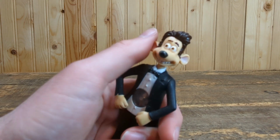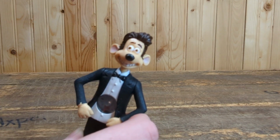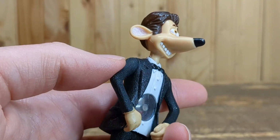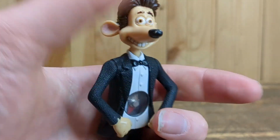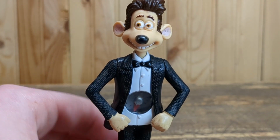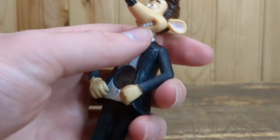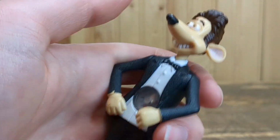His eyebrows are a little missing some paint. I don't know if I can zoom in so you guys can see his face a little better, but there we go. But yeah, he's got some kind of compass in his stomach for some reason. I don't understand that gimmick or why they put it there. I don't remember there being any kind of compass in Flushed Away, but hey, that's McDonald's for you. They have to put some kind of dumb gimmick in their toys. But yeah, his ears are a little dirty. I don't know why. I might have to clean him up after this video.